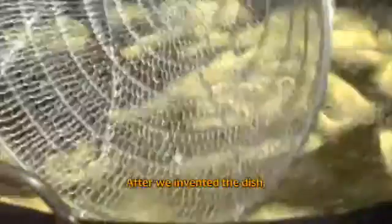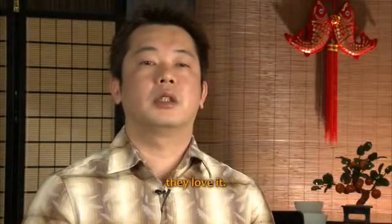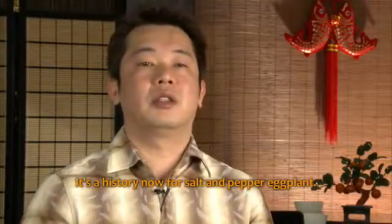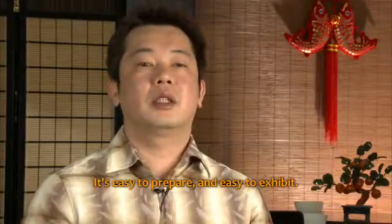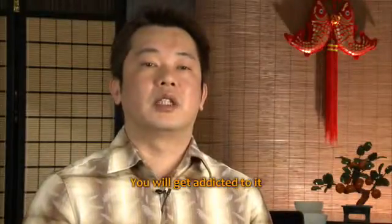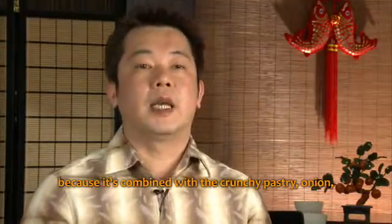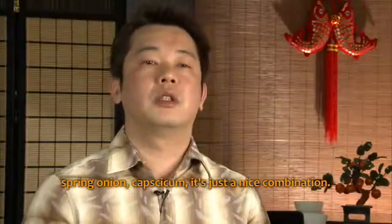After we invented it and brought it out, most of the customers loved it because it's history now. From now on, it's history for salt and pepper eggplant. It's easy to prepare and easy to accept, and they will get addicted to it because it combines the crunchy pastry with the onion, spring onion, and capsicum. It's a nice combination.